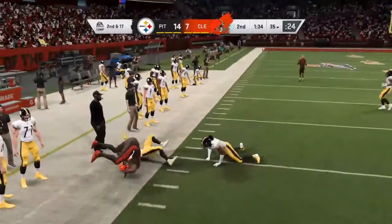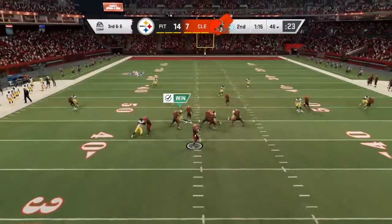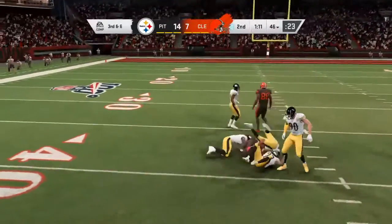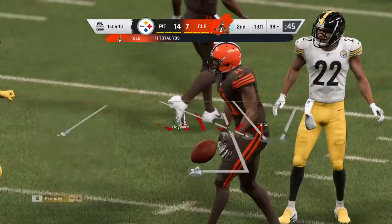Mayfield, that's complete to Demetrius Harris, the tight end. They get 11 back on that one. It leads to third down. Mayfield now. Got an open man. He completes it to Callaway. And they're going to have themselves another first down as the tackle's made at the Steelers' 38-yard line.